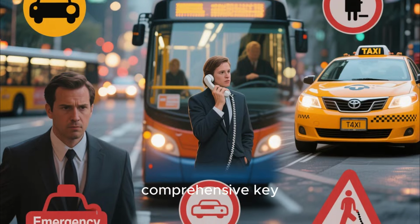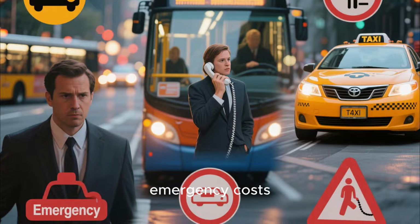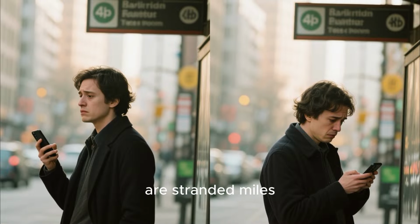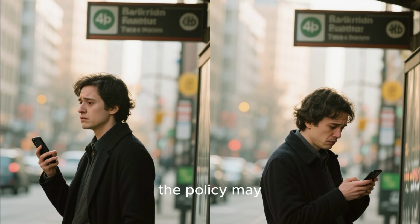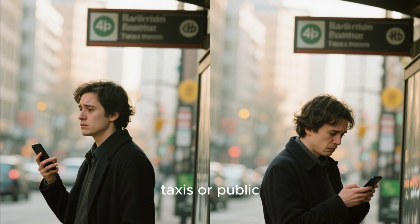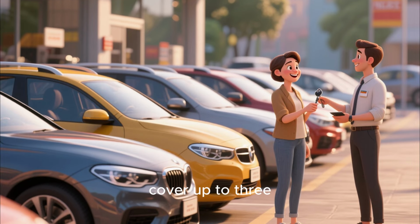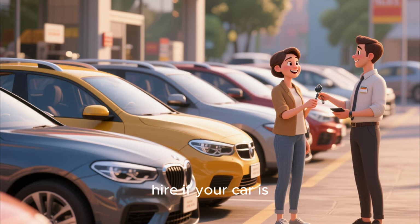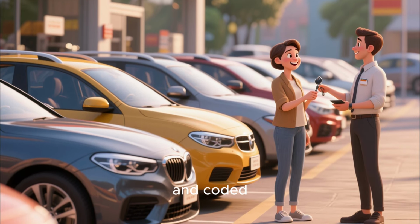Furthermore, a comprehensive key cover policy often includes coverage for related emergency costs. For example, if you are stranded miles away from your home or place of work due to the key loss, the policy may provide cover for onward transportation costs, such as taxis or public transport fares. Some premium policies may even cover up to 3 days of vehicle hire if your car is unusable while waiting for the secure replacement key to be delivered and coded.